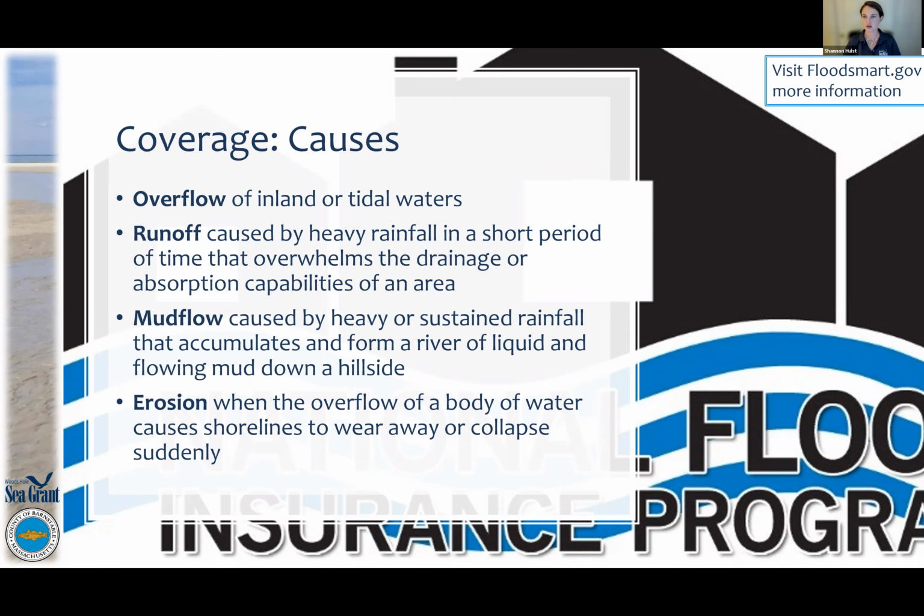So these are the basic causes. There are some other things, like if your neighbor's pool collapses and both of your properties flood, that will be covered. But if a pipe bursts in your house, that's going to be covered by your homeowner's insurance rather than flood insurance. So the cause is really important in understanding which insurance applies.